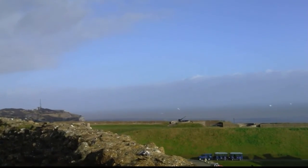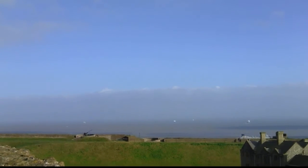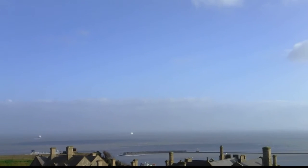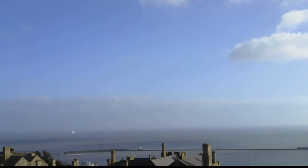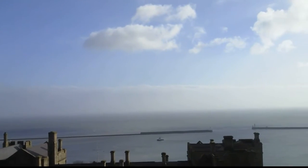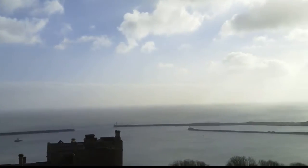Here we have a view of the English Channel. You can see the cross-channel ferries over there. 20 miles France is over there as well. Not quite make it out at the moment though. And then down the English Channel.